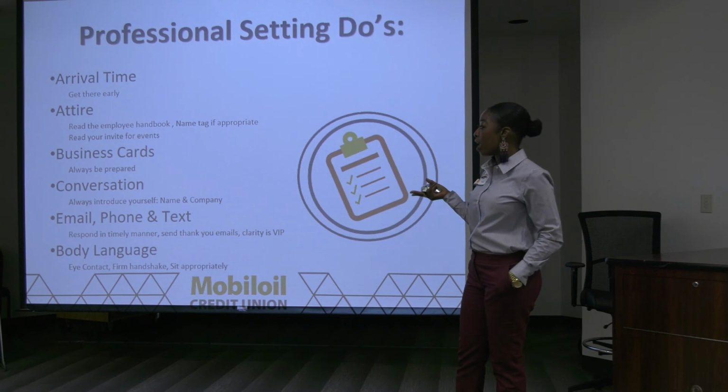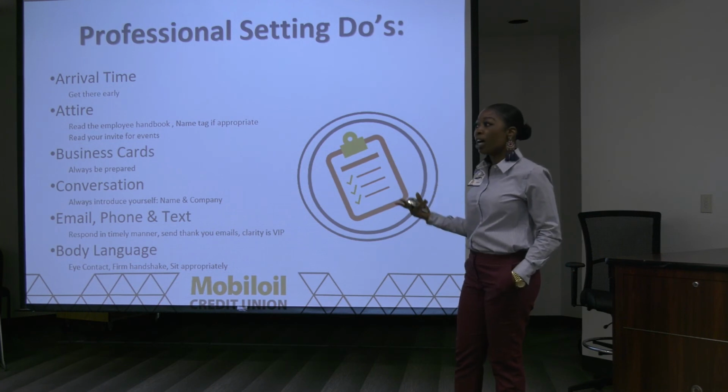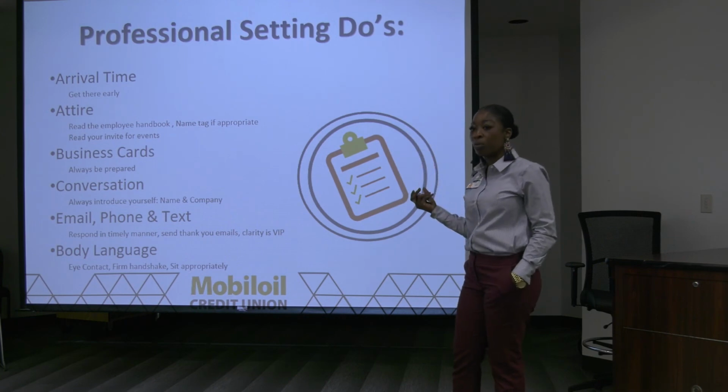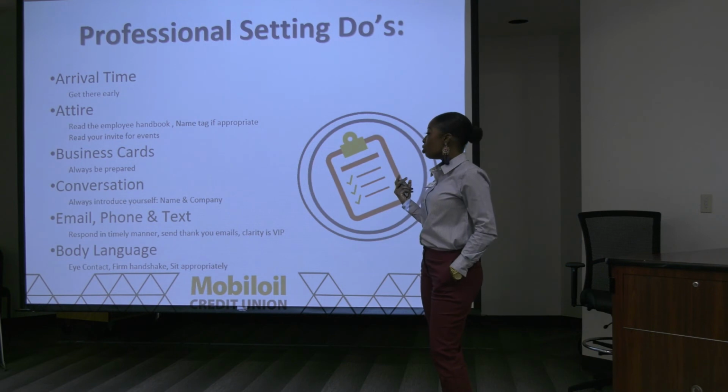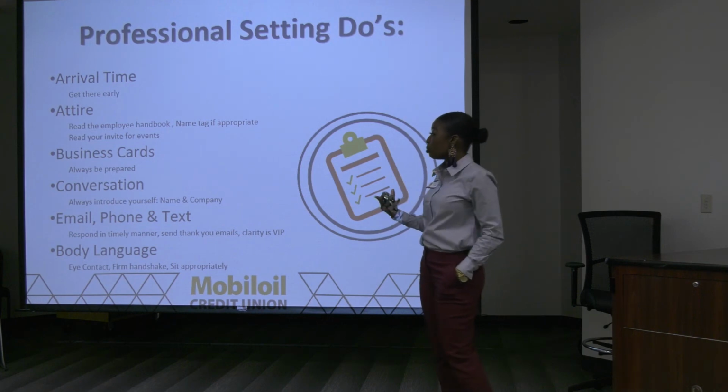If I'm going to an after-work event, I always read the invite. There may be some fine print that says there is going to be costume attire, depending on the time of year, or a Mardi Gras theme or whatever it is. You want to be able to fit in for all the right reasons and make sure you have attire that is going to be appropriate for that event.